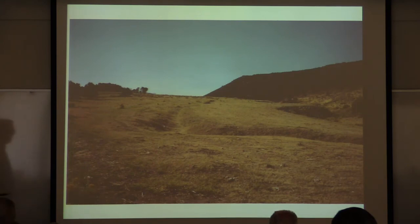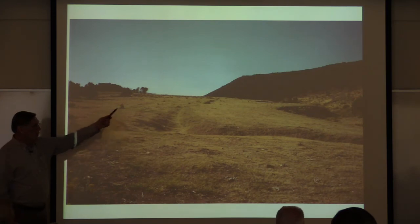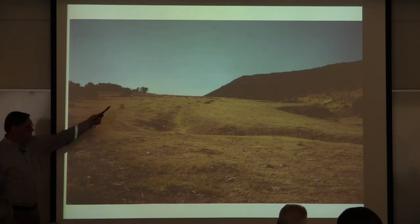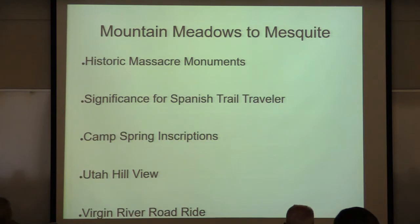This is Holt Canyon. I've lived in Cedar City for almost 39 years, and I never saw Holt Canyon without water, ever. And this is the Spanish Trail. You can see the route. It's very evident, and that's very close to you if you go to Enterprise and go up Holt Canyon or those areas.